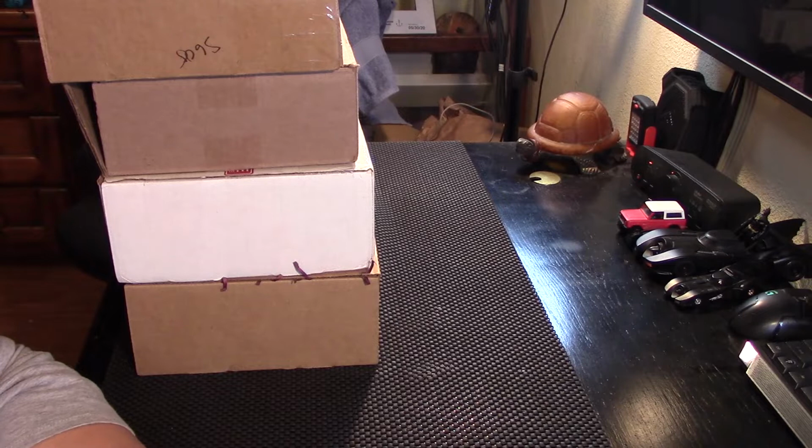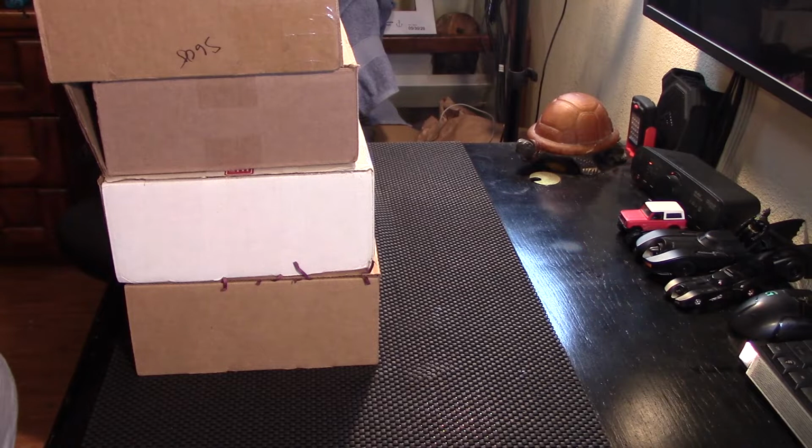So let's start. We're going to briefly go through each of the boxes, and I'm going to show you them side by side, do a little blurb, give you any updates, and that'll be it. Now to the first box. This is the witch's box.